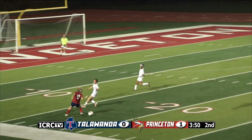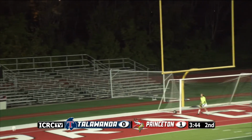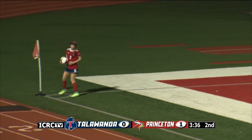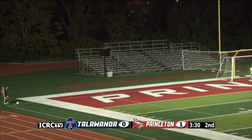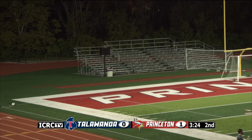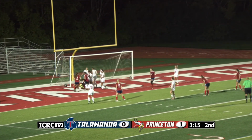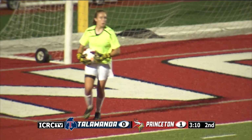Up the wing now, and into the center for Talawanda. Immediately cleared out and will go out the back end. So another corner for Talawanda. 3.5 minutes left to play. Right at the box, Spiller misses it first, ball still there. Spiller, an amazing save. What a save by Spiller to get back off the rebound.